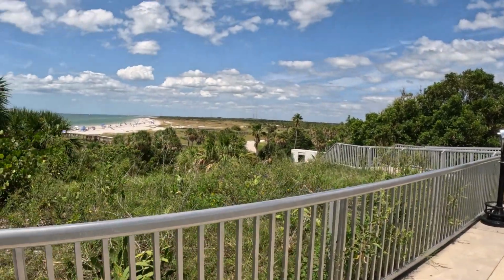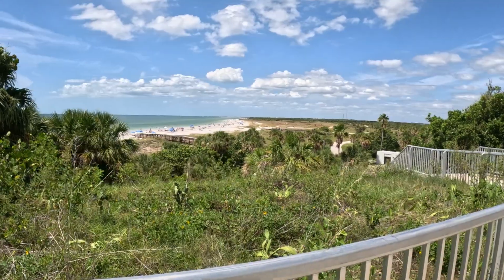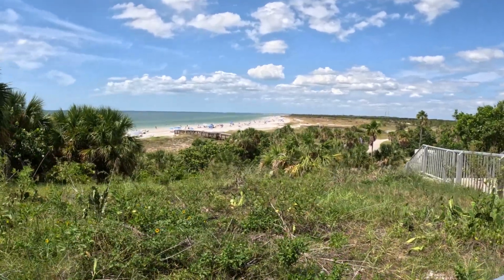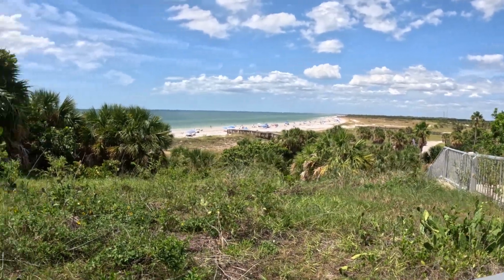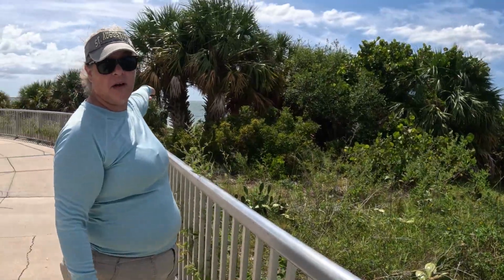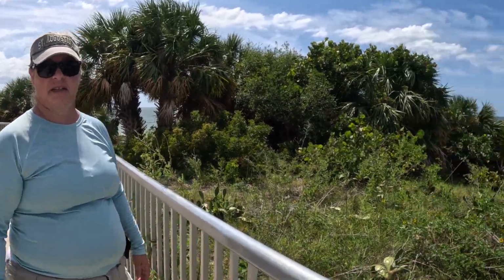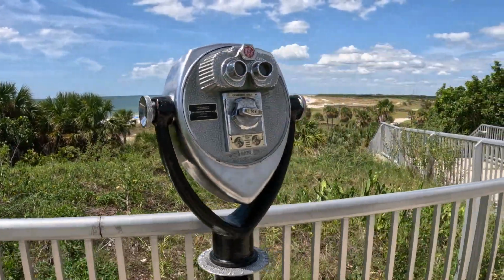Oh, look at that. If you look at the beach. White sand. White sand beaches. Definitely on the Gulf Coast. Yep. Makes me want to go swim if I have my bathing suit on. Honestly, there are people swimming in the ocean right in front of the fort. Hey, there's hardly anybody down there. Yeah. I mean, people are here for today, for Labor Day weekend.